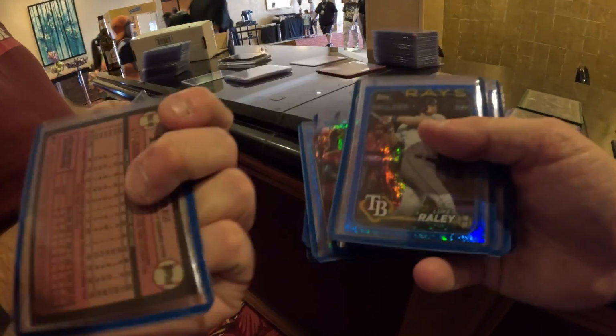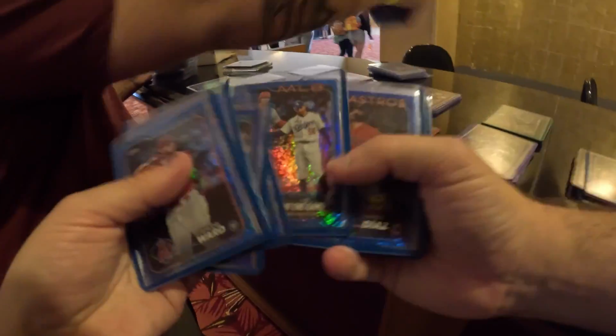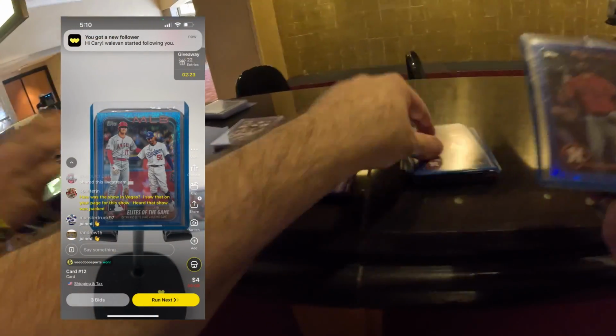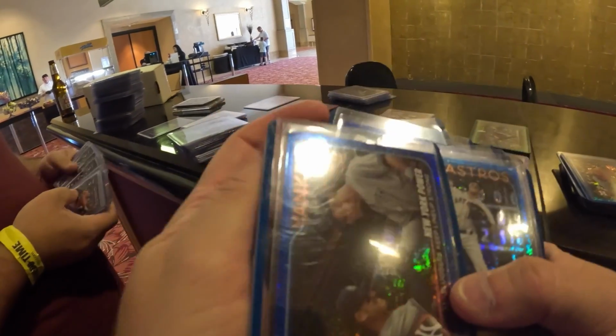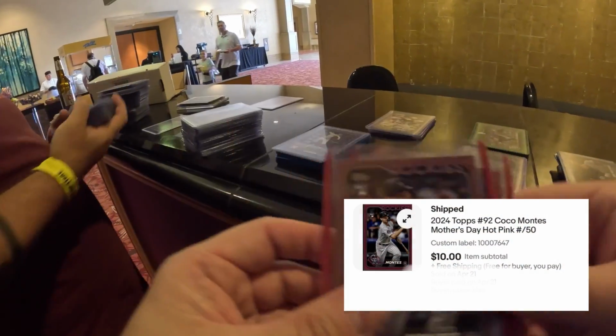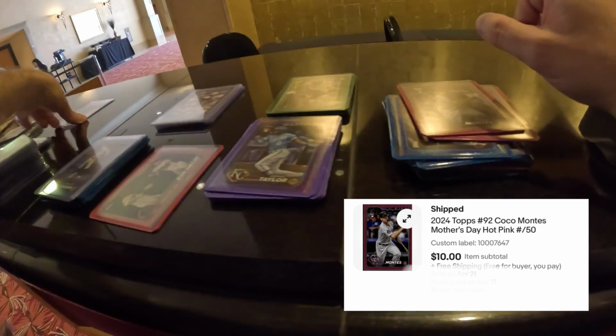Like this Jordan. I think these should still be in. Well, they were in order. Straight to Whatnot. Probably just take them straight out. That's probably the smart way to do it for me.